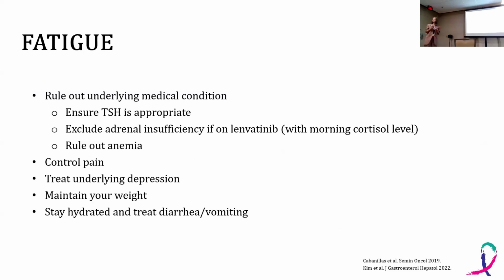Sometimes the fatigue is not due to the drug. Sometimes there's underlying conditions that are causing the fatigue. So it's important to rule these out and make sure that you have had your TSH checked recently, that you're not either hypo or hyperthyroid, because both of these things can cause fatigue. With lenvatinib, there are cases of adrenal insufficiency that have been described, and the adrenal insufficiency can cause fatigue. So if that's your case, then have your doctor check a morning cortisol level to make sure that you don't have adrenal insufficiency causing your fatigue.